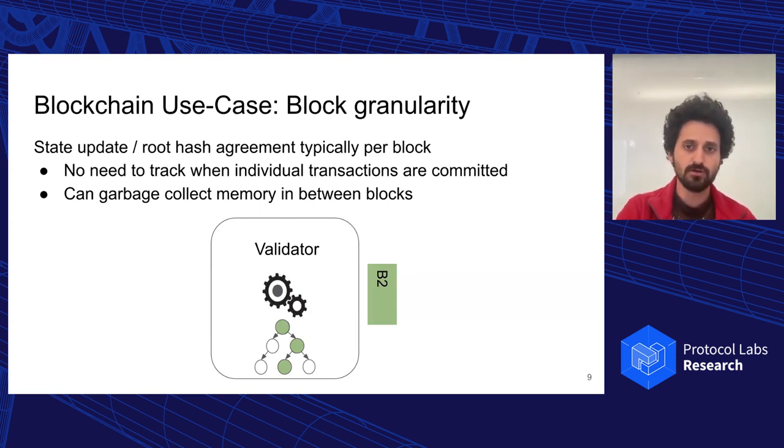So first is the block granularity. And what I mean by that is that in general purpose STM, we need to commit transactions individually, like each transaction one by one. However, for blockchains, it doesn't matter.